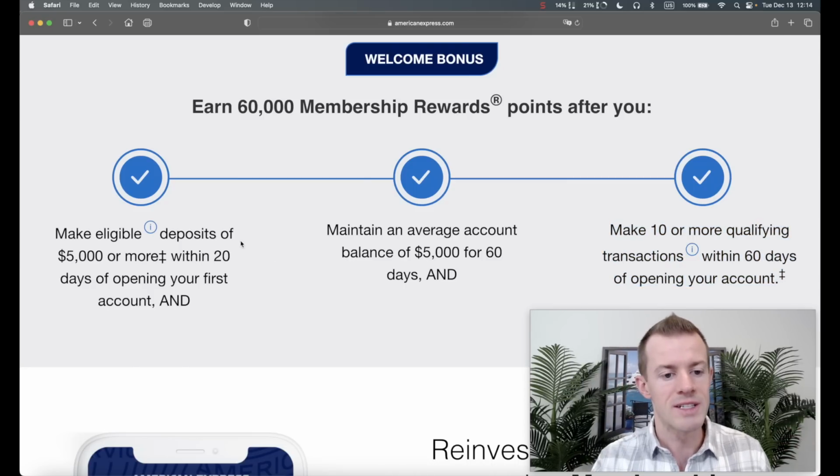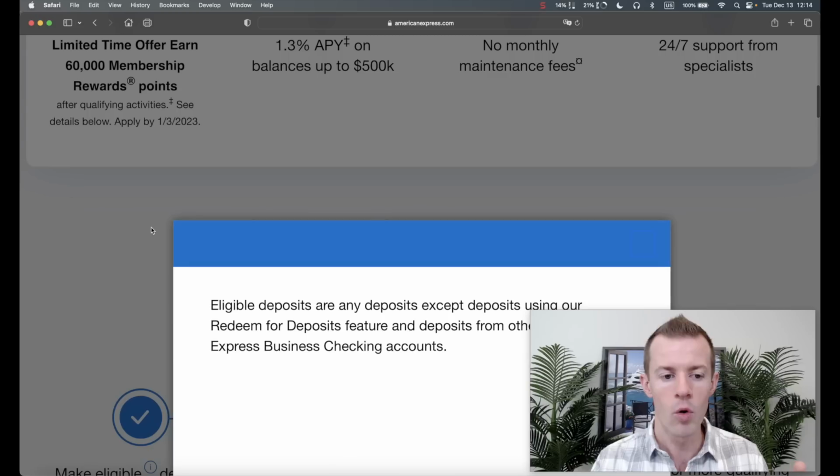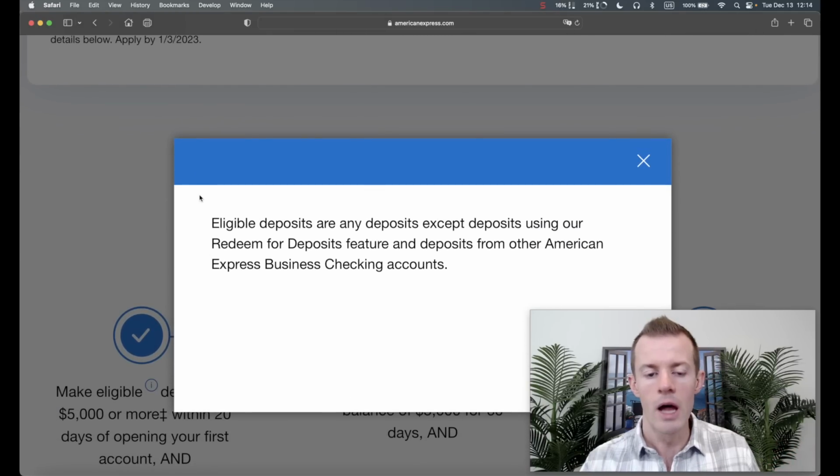Let's check out some more details about this. So on step 1, the eligible deposits of $5,000 or more. Here's what Amex says. Eligible deposits are any deposits except deposits using our Redeem for Deposits feature and deposits from other American Express business checking account.